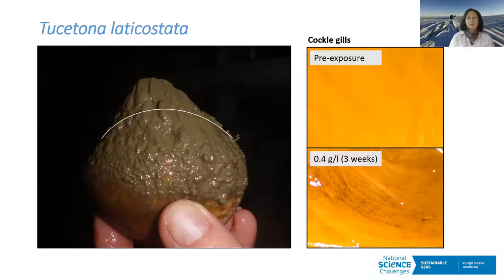And the bottom image is an intermediate concentration, and you can definitely see little sediment particles, as opposed to a pre-exposure cockle which hadn't been exposed to sediment. So despite seeing these effects, we didn't actually see any significant effects on respiration in the cockles. They were quite variable in their respiration rates.